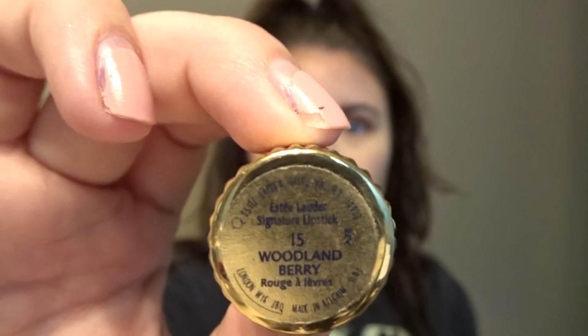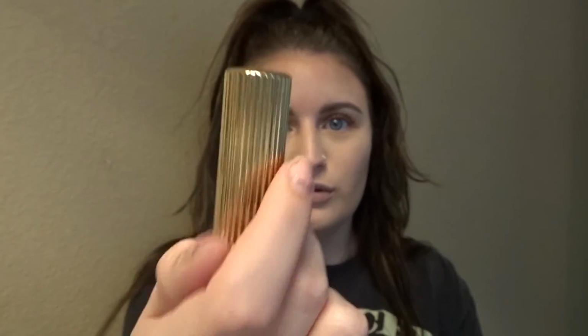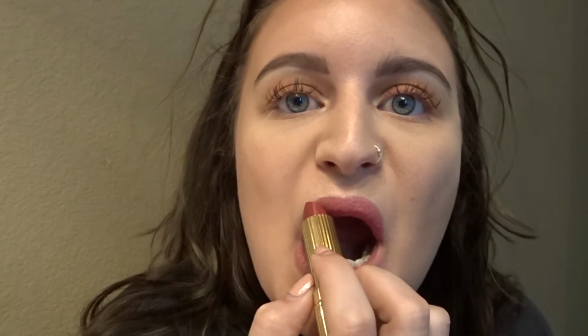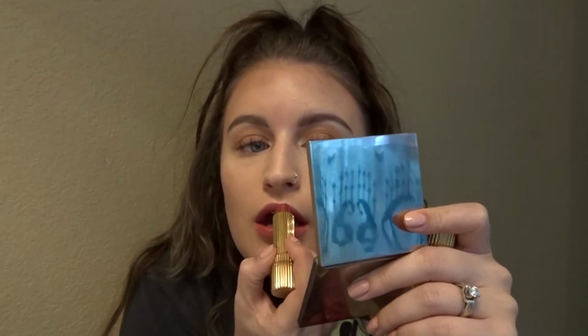So, after that, I'm just going to go with a nice Estee, of course, all my lips Estee, with a Woodland Berry. I like these old school gold metal components. I don't use lip liner with this one just because I don't have one that matches. Also, my lips aren't even, and I don't try to make them even because they're not. Let me make sure I got this where it's supposed to be.